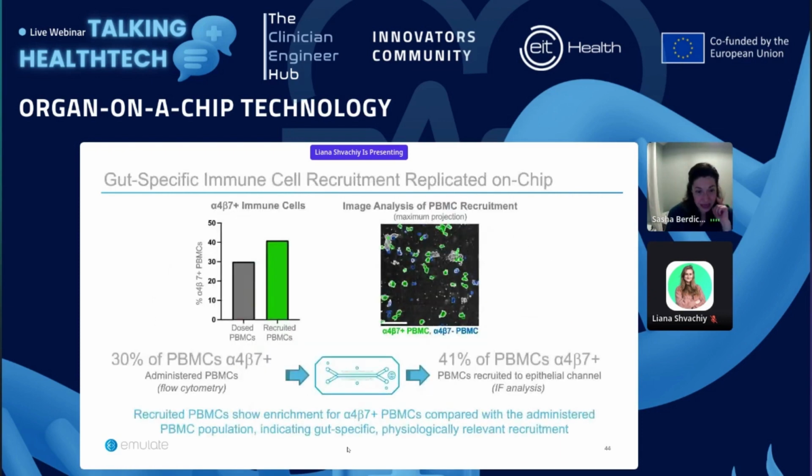Next slide, please. So this is really to show that it can be very specific in terms of the cells that are recruited. A specific subpopulation of these PBMCs that is relevant for the IBD was recruited, as compared to what was dosed. And again, you can do it by either flow cytometry or immunofluorescent analysis, as here. Now, all this data is still unpublished, so it's quite exciting to present that. Next slide, please.